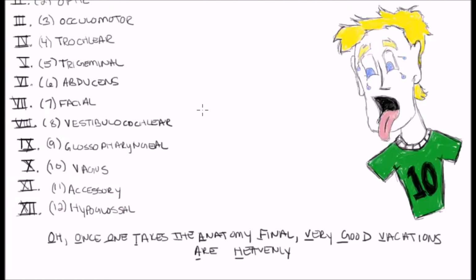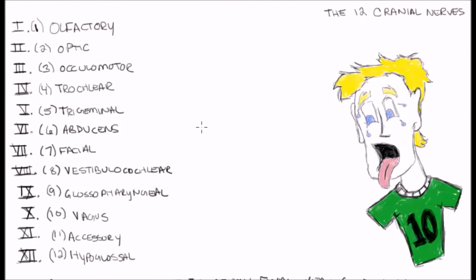So one of the other things that's important to remember about the 12 cranial nerves is that nerves can either be sensory or motor nerves, or they can be both. So using the letters S for sensory, M for motor, and B for both, we come up with a second mnemonic to remember which nerve is either sensory, motor, or both. So that mnemonic, and we'll write it right beside, is here. We'll do dashes here to separate them.